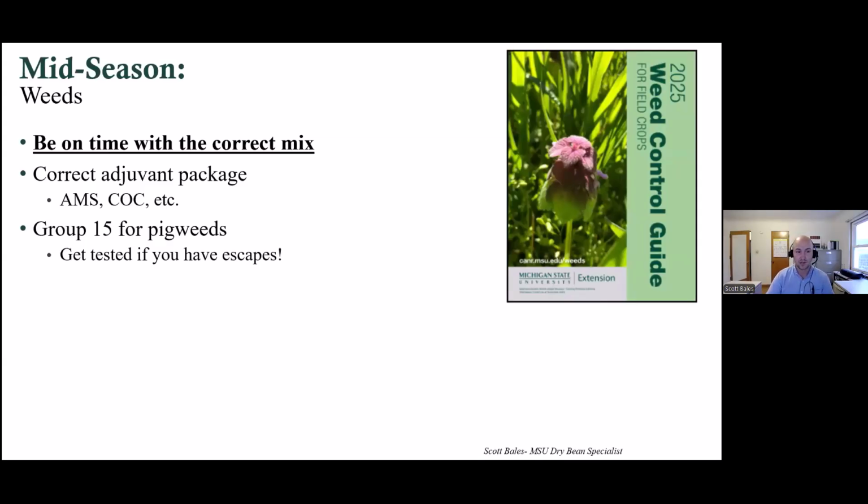If we are trying to manage pigweeds, though, we do need to make sure that we're including group 15. We've been seeing waterhemp much more widespread. That's something that we need to be managing between our group 15s, our pre-emergent, or our group 14s, our PPOs, Reflex for post-emergence management. And the biggest piece of advice I can give there too is if you have escapes, we need to make sure that we're getting these into the diagnostic lab to make sure that we know what resistance we are dealing with on these.